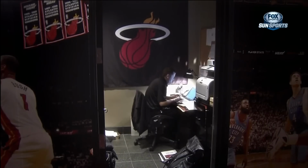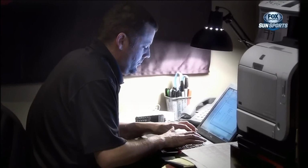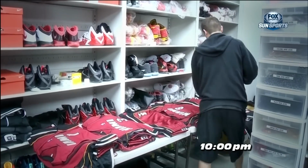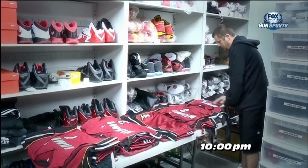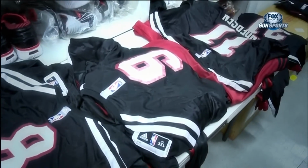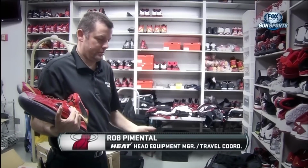As the Miami Heat took care of business on the court, Rob Pimental, head equipment manager and travel coordinator, prepared for the upcoming road trip. It's about 10 o'clock right now, and we're going to start getting ready for our trip up to New York and Brooklyn. We've got most of the stuff laid out. We have a few things we have to pack that we have to wash after the game, but right now we're going to pack some shoes.